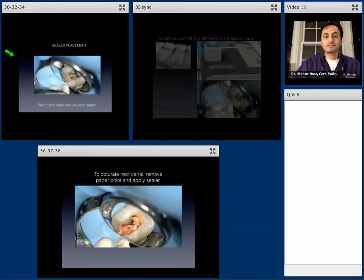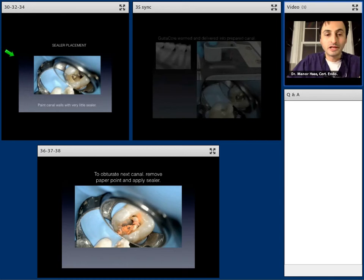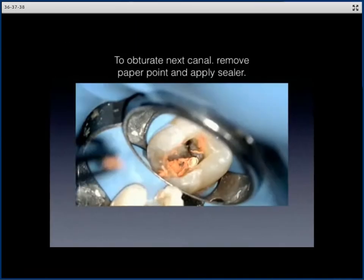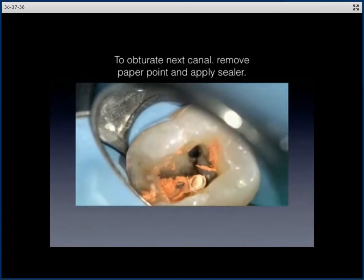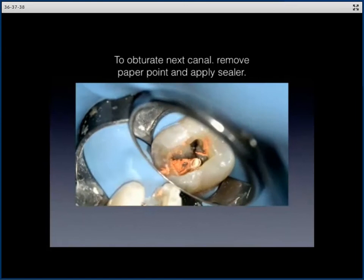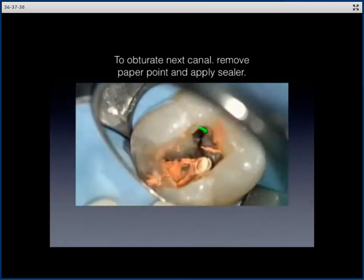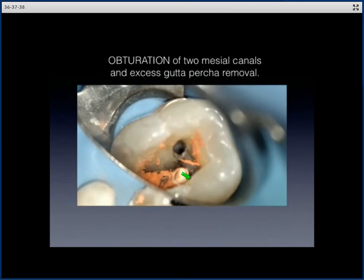In cases where we're obturating multiple canals, what I like to do is place paper points within the canals I'm not obturating. There's one paper point there, and there's another one that we just removed. Let me show you that again. As soon as I take out that paper point, right away I have a nice clear path to obturate that canal with nothing in the way. The next canal I would obturate with this one. So it's sweet and simple.